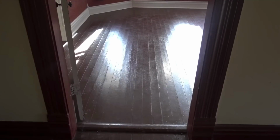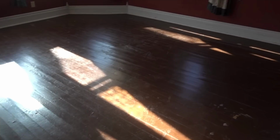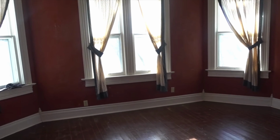So let's start way back when we purchased this farmhouse in January, where this room started. If you remember, the walls were red. The trim in this room was actually white, which it was about the only room that had white trim, and the floor was a lovely chocolate brown.